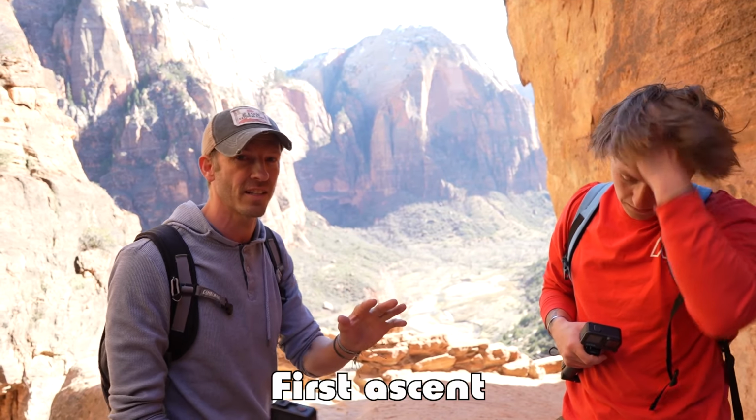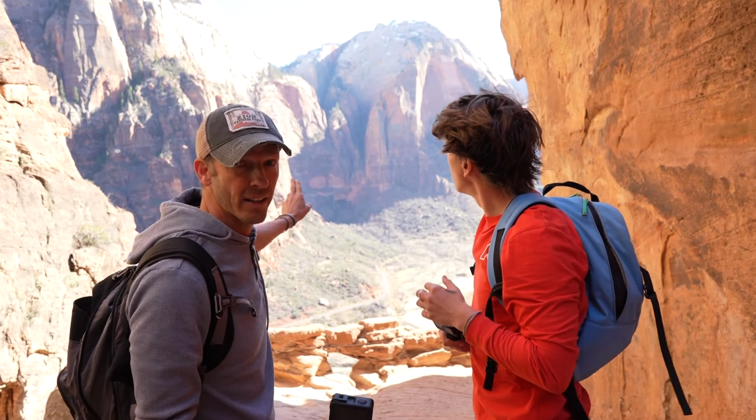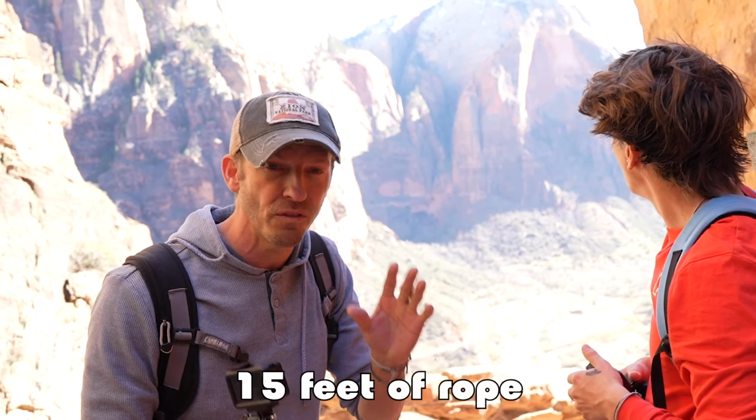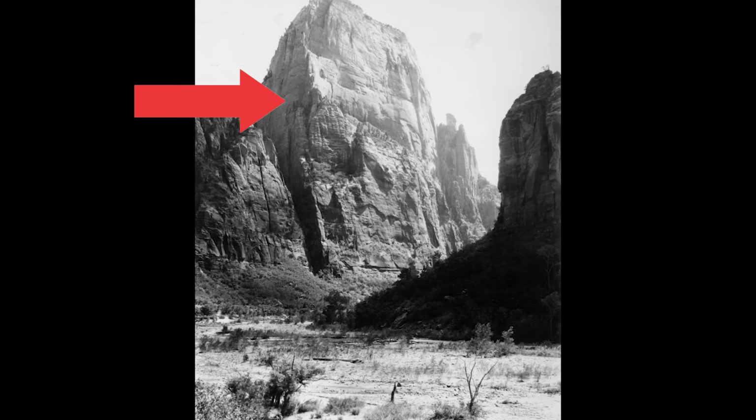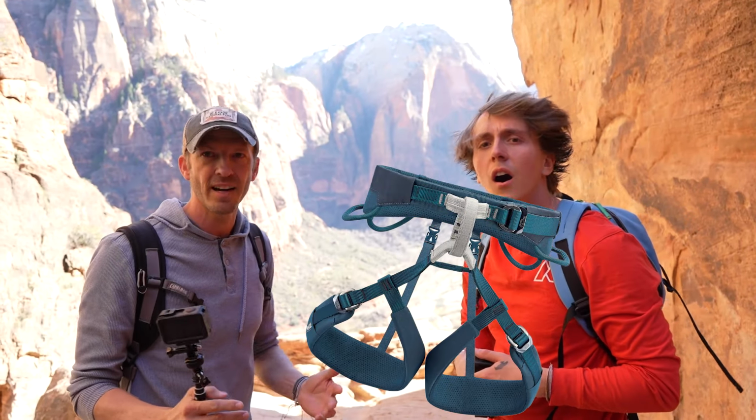During that time, there's this guy named Bill Evans. He did the first ascent of Angel's Landing, which is right across from us here. Just picture this. This guy with 15 feet of rope in 1927 sees that cliff there and he's like, dude, I can climb that. No modern harnesses, no modern dynamic rope that's stretchy. He's just got this 15-foot stretch of crappy rope, and he's like, yeah, I'm going to climb that. And he did it. We are about 600, 700 feet above ground level.